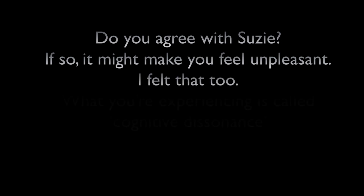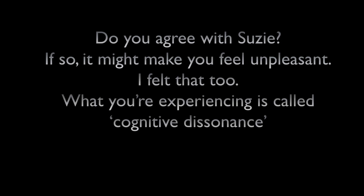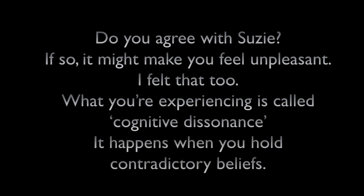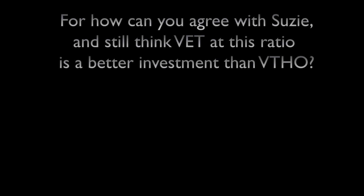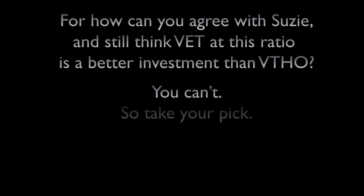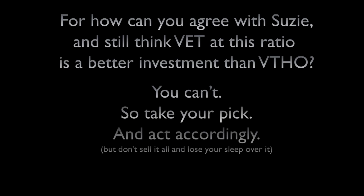Do you agree with Susie? If so, it might make you feel unpleasant. I felt that too. What you're experiencing is called cognitive dissonance. It happens when you hold contradictory beliefs. For how can you agree with Susie and still think VET at this ratio is a better investment than VTHO? You can't. So take your pick and act accordingly.